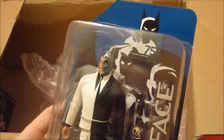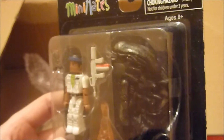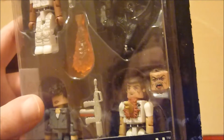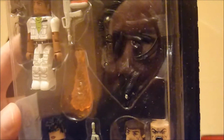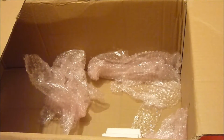I love the animated Two-Face. I love Two-Face full stop. And these look absolutely fantastic. The night, you have to get these. The Alien one looks fantastic, and I love the chest burster on the Kane figure. Parker looks great as well. Love the head there. Can't wait to open those. And that's all from that box.